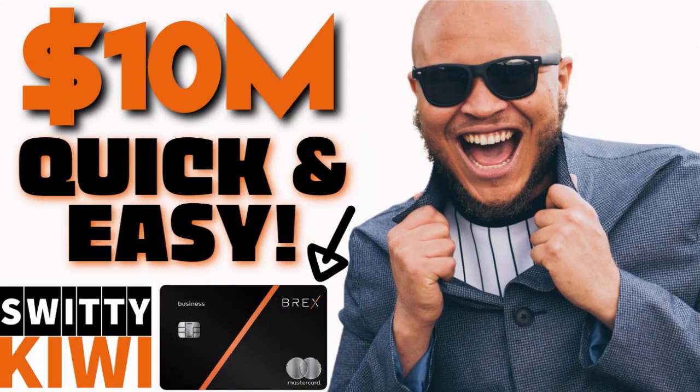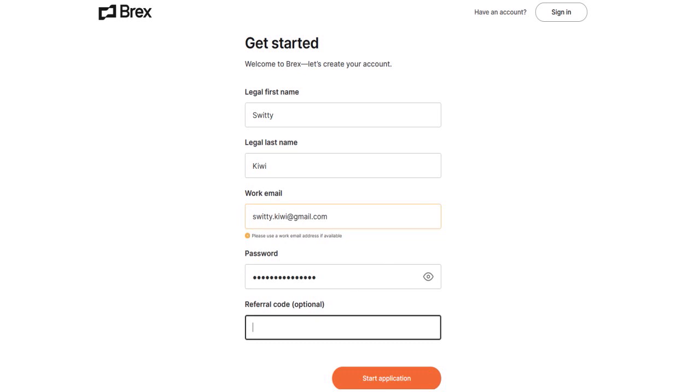Let's now review the EIN credit card application from a fintech company, Brex. So you can see on the screen here that the first slide, they just want to get started. So they want to know more about you. You have to put your name, your company name, the email address, and the password. You have to click Start Application.